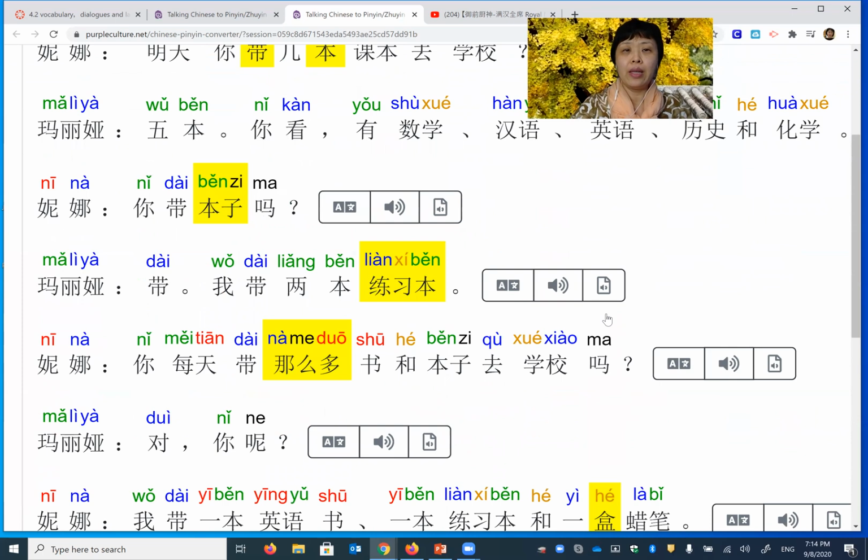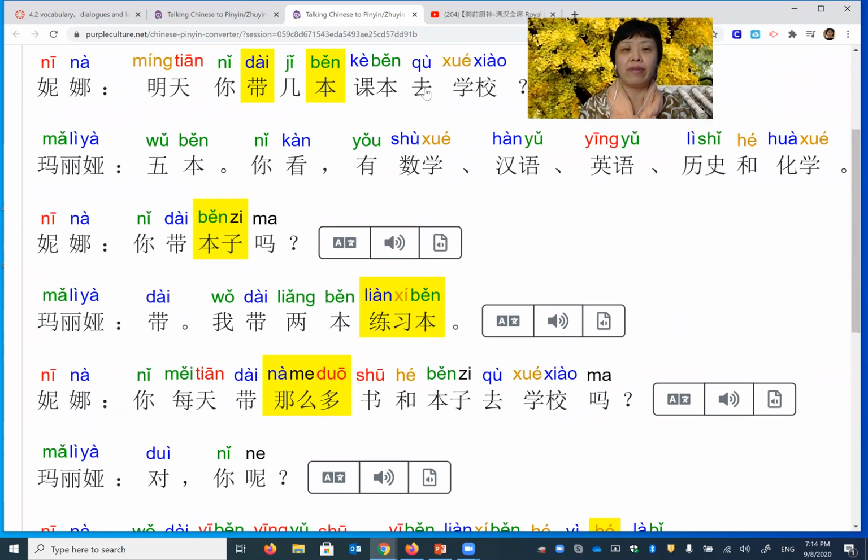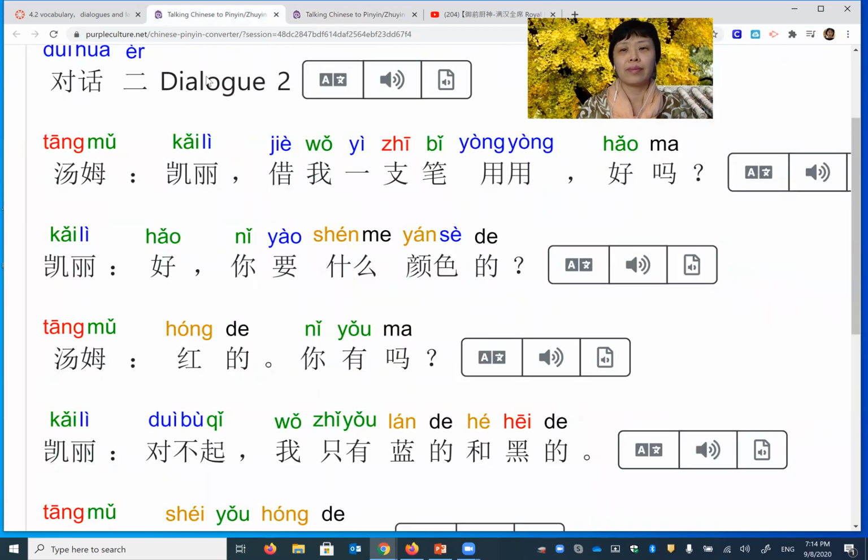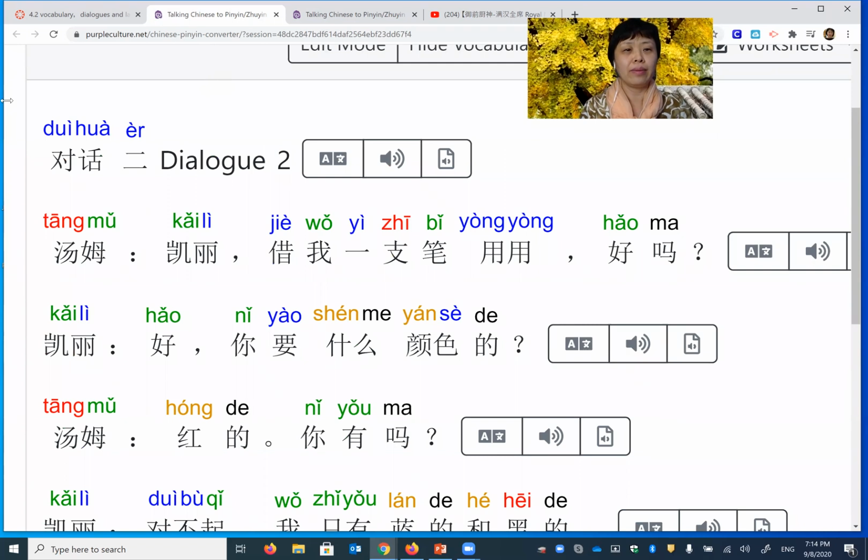好. In this dialogue one, you can see we have learned the measure word 本. We have learned the measure word 盒. Okay, 盒 means box. We can say 盒子, that is a noun, box, but if we use 盒 as a measure word, we say 一盒蜡笔. So, a box of crayons. 好，这是 dialogue 1. Dialogue 2. 对话2. Still, I'm going to read it and explain the dialogue sentence by sentence.